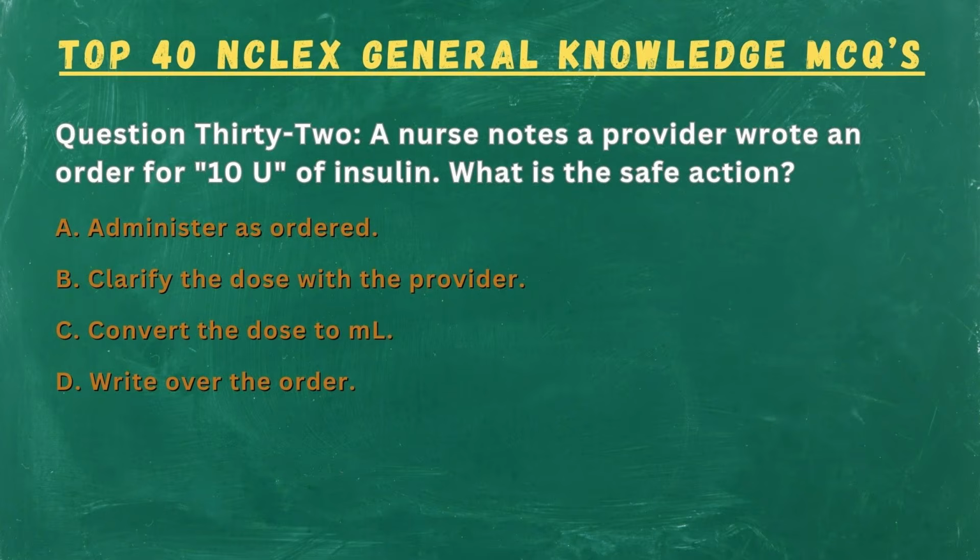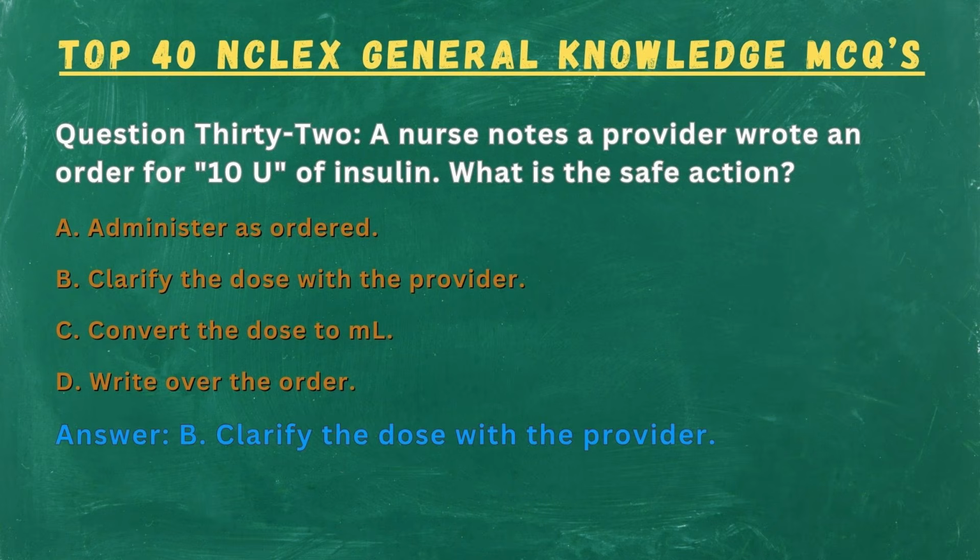Question 32. A nurse notes a provider wrote an order for 10 of insulin. What is the safe action? A. Administer as ordered. B. Clarify the dose with the provider. C. Convert the dose to mL. D. Write over the order. Answer. B. Clarify the dose with the provider.